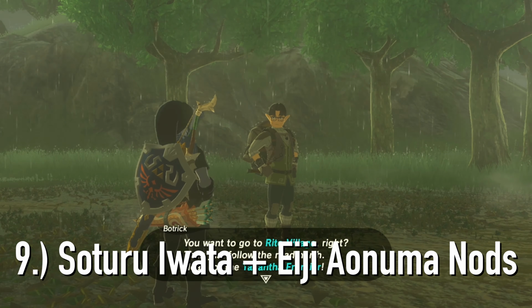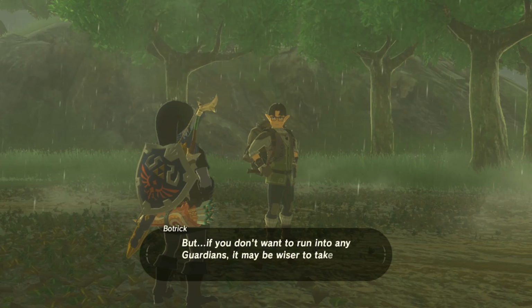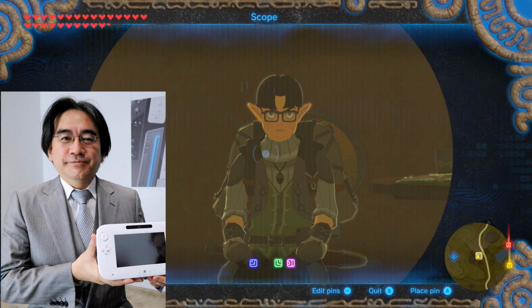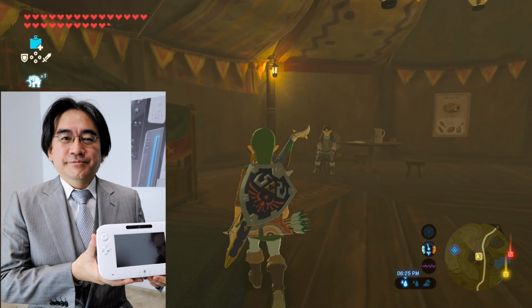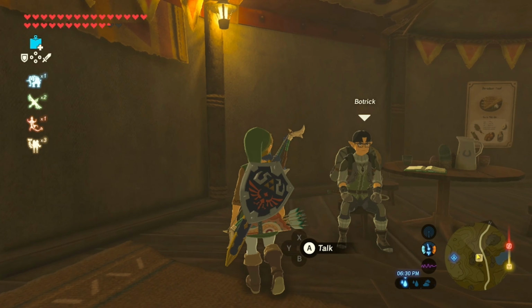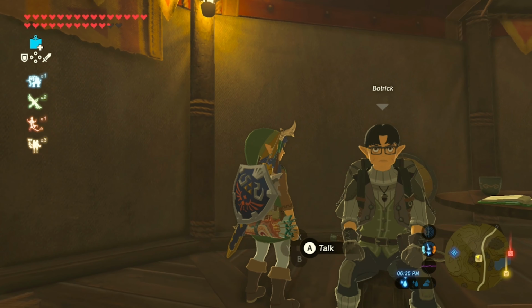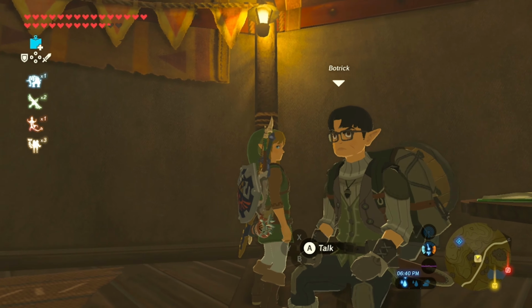Some fans have noticed that Botrick, a soldier who patrols around the outskirts stable in Hyrule Field, bears a resemblance to Satoru Iwata, the head of Nintendo who unfortunately passed away. Botrick actually tells Link about a secret spring that lies at the top of Satori Mountain. If you go there on specific nights, you'll find a glowing horse that is said to watch over Hyrule with a benevolent eye. This is 1000% an amazing nod to Iwata, and I know a lot of people miss him, and I think that it's awesome that they included this in Breath of the Wild.